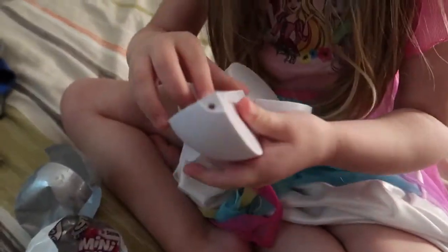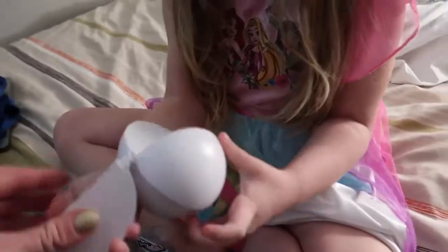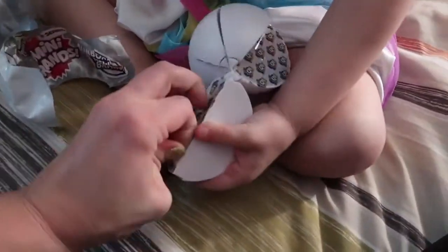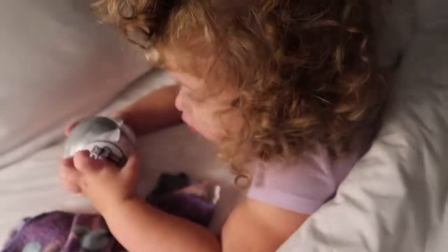I just got up with this one. You got it, Kay? Wow. Now there's another layer in there, though. Oh, don't use your teeth. That's yucky. Do you need help? Okay, let's see if Mommy can get it with one hand. Did you get it? You are doing it all yourself. Good job. Look at you go.